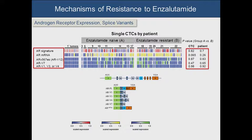But I think even more striking than that is really the heterogeneity that we see in terms of androgen receptor splice variants. Each of these numbers represents a different patient, but even within an individual patient, you have some cells that express it, some others that don't, and some of these cells actually express multiple different AR splice variants, even within the same given patient. So there's really striking heterogeneity.